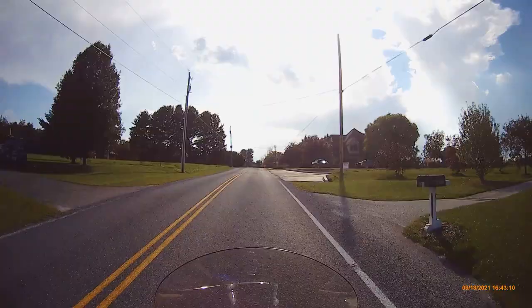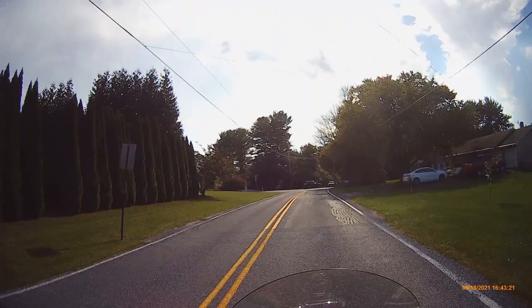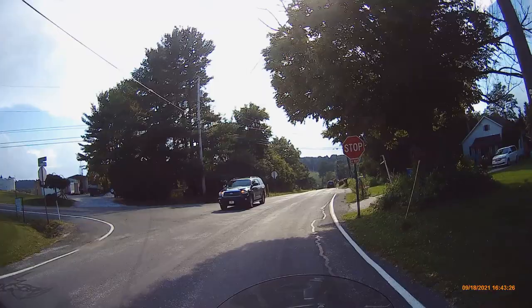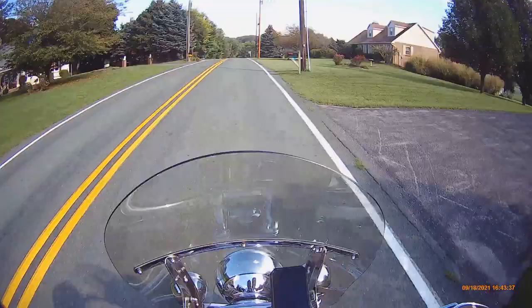Now we're coming up to a stop sign. We take a left and we'll be headed over to a little kind of town or village called Glenville. On, believe it or not, a road called Glenville Road. Now we're at about 5.7 miles into the ride.